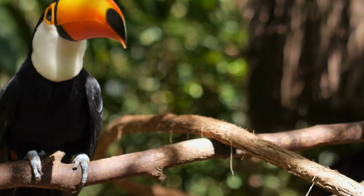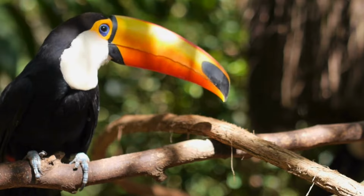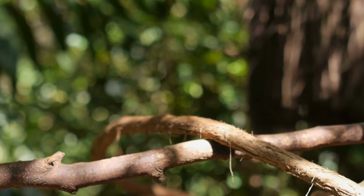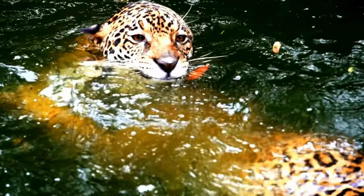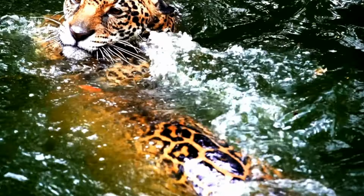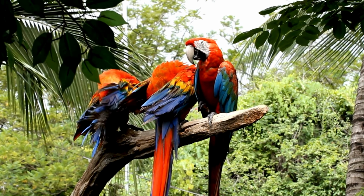For thrill seekers and nature enthusiasts, the Amazon rainforest offers a plethora of adventure activities. Trekking through the dense jungle, canoeing along winding rivers, and zip lining through the canopy are just a few of the adrenaline-pumping experiences awaiting visitors. Bird-watching tours provide an opportunity to spot rare and colorful avian species in their natural habitat.